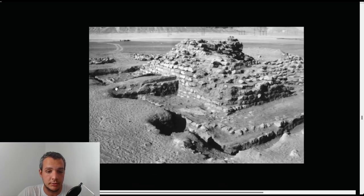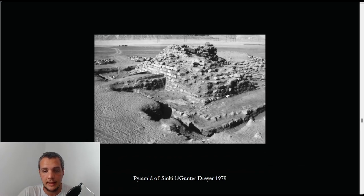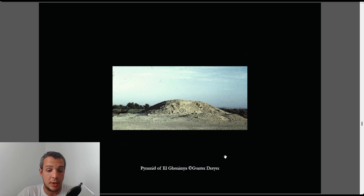But I don't know why it's still there, because it was supposed to be finished, right? Then we got the Pyramid of El Kula, and you can see the building construction is the same, right? It's the same technique. And the Pyramid of El Genimia as well.